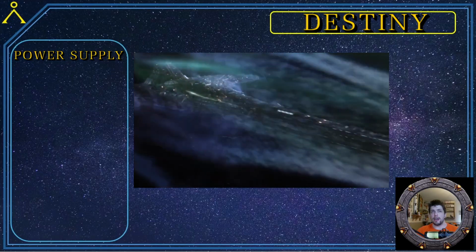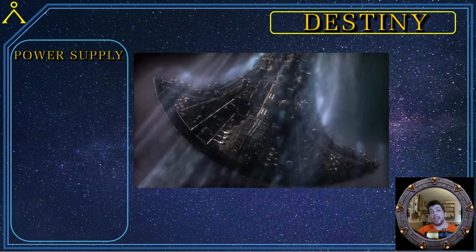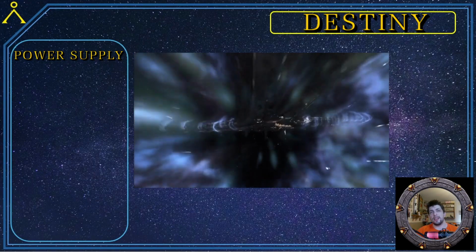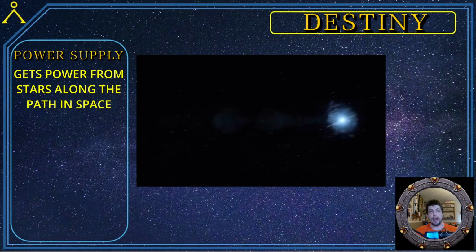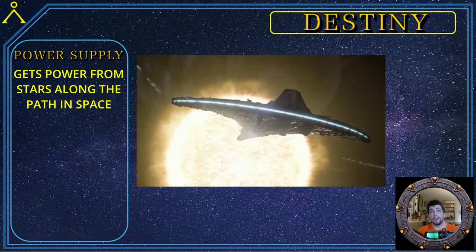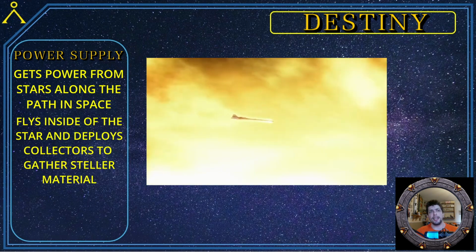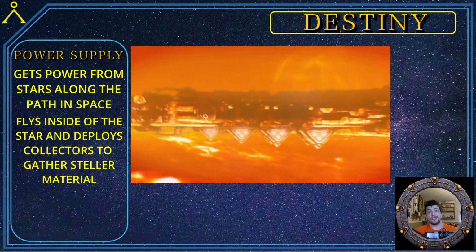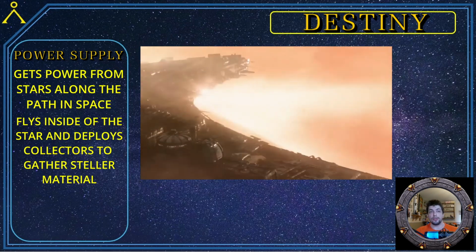Destiny was designed to travel through the universe, never to return to its original start. So the Ancients came up with a very clever solution to power the Destiny through the universe, allowing the Destiny to never, in a sense, run out of power. Destiny is designed to use the power of stars as a fuel source. So Destiny, to refuel, will literally fly into the photosphere of a star, mainly a G-type main sequence star like Earth's own star, and while inside the star will deploy ram scoops on the underside of the ship that will collect the stellar material from the star, which in turn powers the ship.